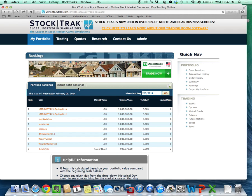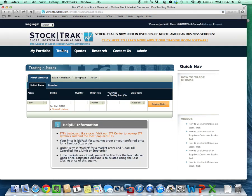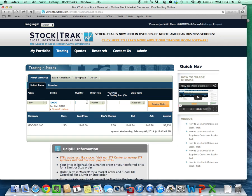So back to this. For trading, let's say I want to buy something. I think Google is a good buy right now. On trading for stocks, if I own something, I can sell it. I can short it, and I can also cover my shorts. Those are my four options under trading the equities. So in this case, I'm going to buy Google. When I type in their ticker symbol, it gives me a real-time quote. Google today is trading at $1,145 a share.